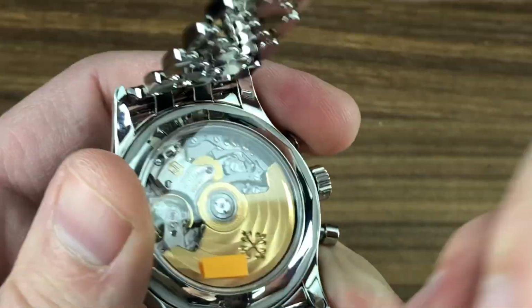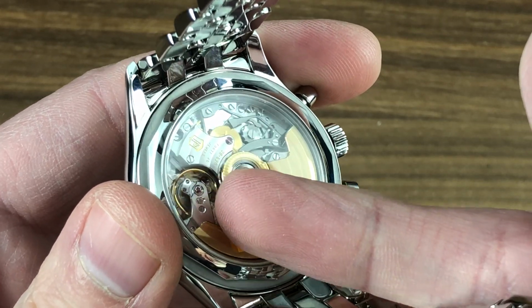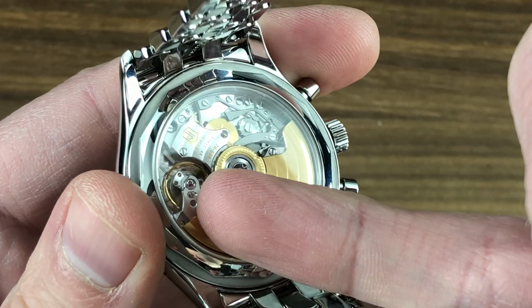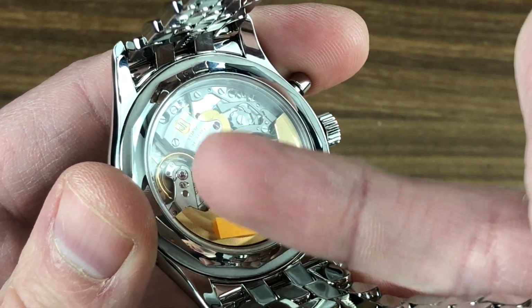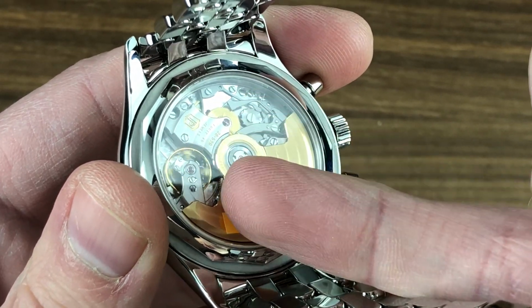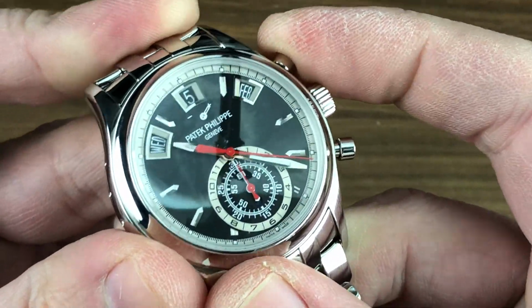The movement features 40 joules, 55-hour power reserve, beats away at 28,800 vibrations per hour, so 8 beats per second, 4 hertz. It has a free-sprung Gyromax style balance to hold its 6 position adjustment, and the watch is guaranteed from Patek to run -3 +2 seconds per day. Vertical clutch and column wheel. The column wheel gives it a crisp actuation feel.